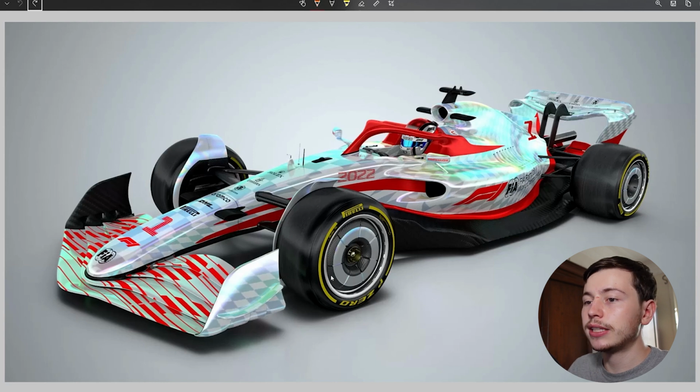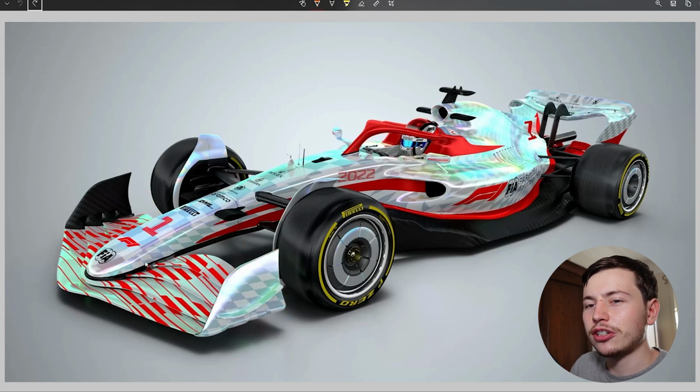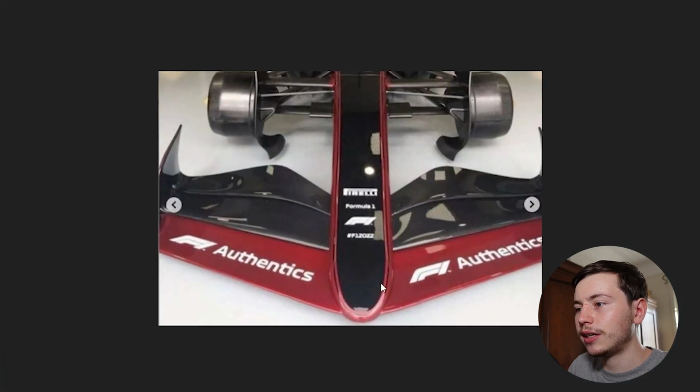wing, because this front wing is actually massive, and this front wing is much bigger than I was expecting, and it's actually much more complex than what I was expecting, because if you look now, there's this element in the front which is actually in front of the nose cone. So the nose cone is this part right here. You have now this section right here of wing, which wasn't present in the leaked image I showed you.